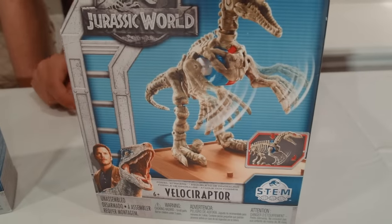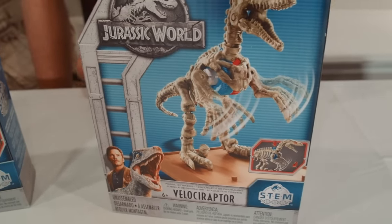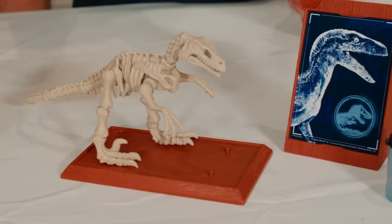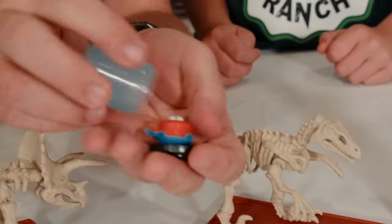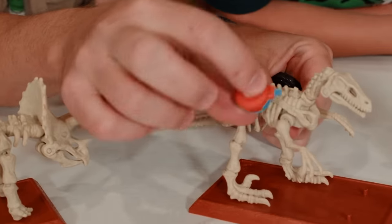Okay, Park Ranger Aaron, here we have our Jurassic World skeletons. We have a Velociraptor, and over here, we have a Triceratops. Okay, let's see what they look like inside, huh? Yeah. So here we have a raptor skeleton. Cool, and then this is the little DNA activator thing, right? Yeah. So you put that up inside its body, and it'll cause the arms to move, huh?